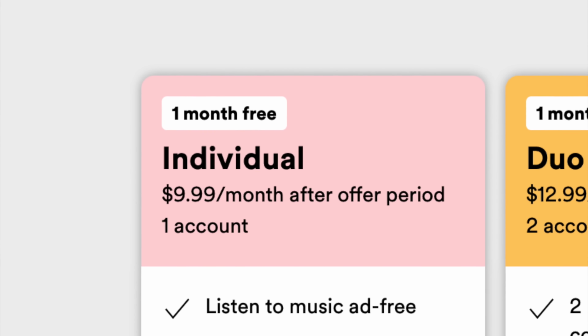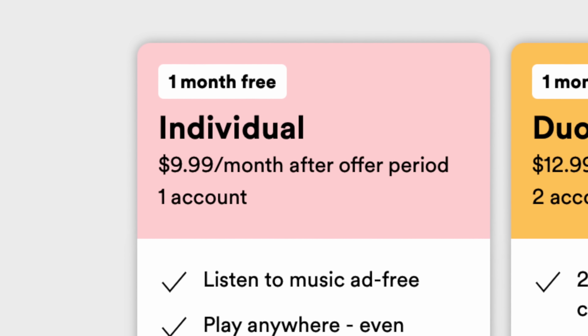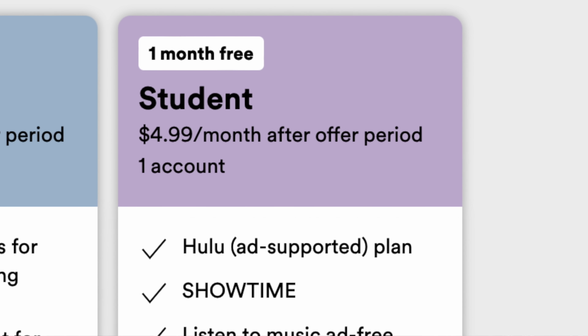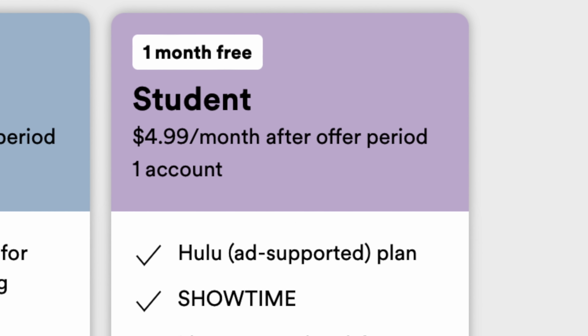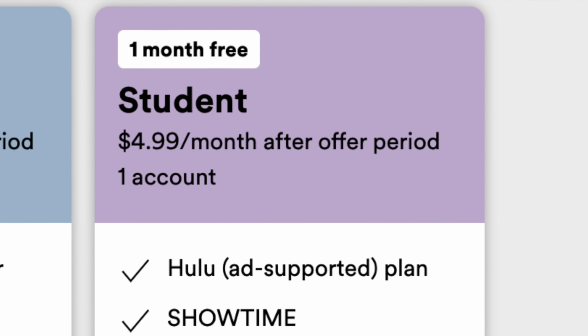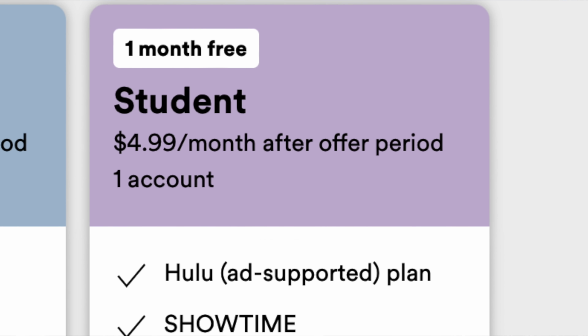The only two things Apple Music and Spotify have in common in terms of pricing is the monthly individual plan, which is $9.99 a month, as well as the student plan. So if you can register as a student, you can get Spotify Premium or Apple Music for $4.99 a month, which is a pretty dang good deal, but of course student is usually a temporary measure, and then once you graduate, you're gonna have to pick a different plan anyway.